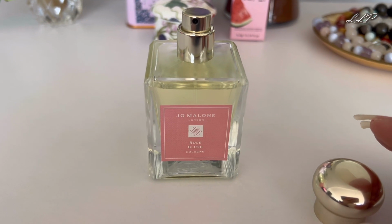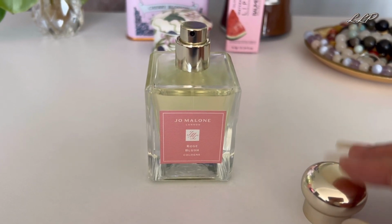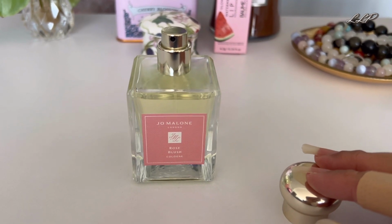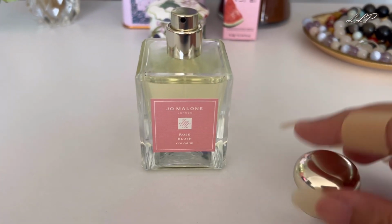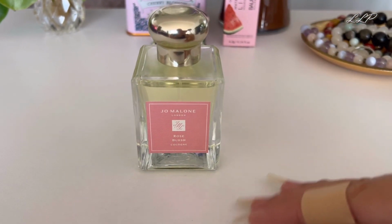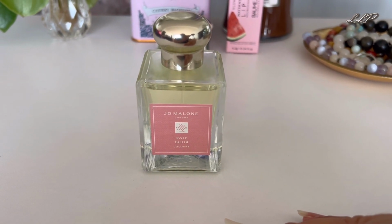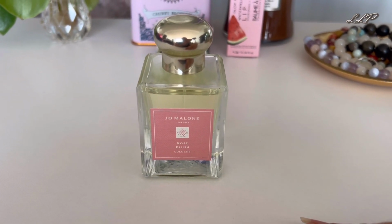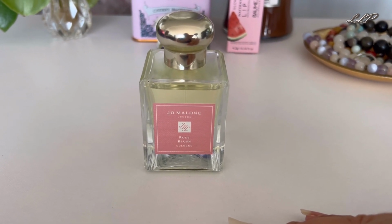Oh gosh, it's so good. Nice and sweet with that green rose smell. Gorgeous, really gorgeous. It doesn't last too long. I would say maybe 3 or 4 hours, but that's fine because I knew that I love the scent so much that I would have purchased it regardless of how long it lasted on my skin.